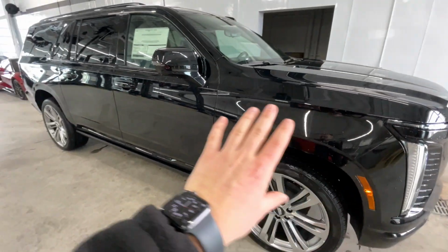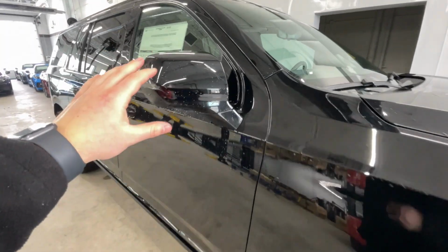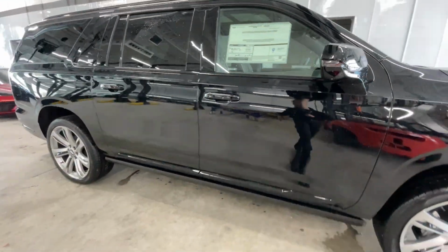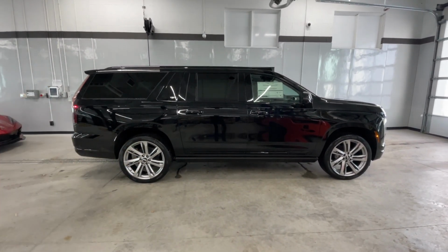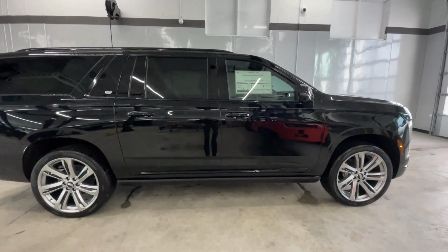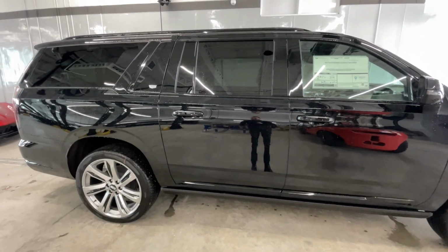But as you can see from the side, it doesn't say sport or anything. It's got a clean side look. We've got a body matched mirror cap here with a camera underneath. Now I'll give you guys a side profile view of what the car looks like, especially this being the ESV. You can see you've got an extension there on that back window. You do get keyless entry only on the front 2 doors, and everything around this vehicle is blacked out since this is pretty much the Sport, except that Cadillac badge there.